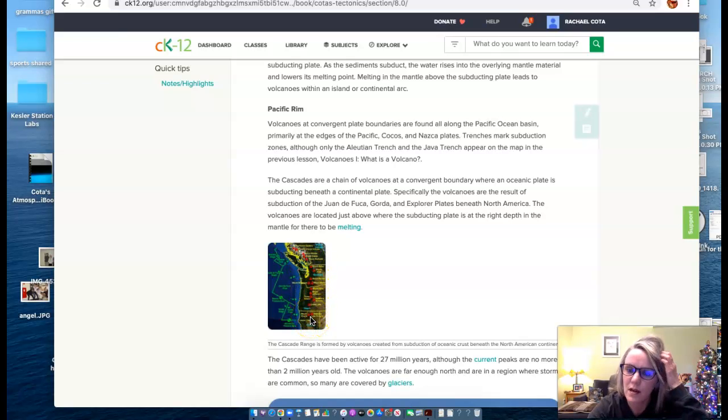And some of them are extinct, meaning they don't believe that they will erupt again. Most of them are dormant, and then some of them are just kind of sitting there ready to go at some point. It's just that these volcanoes at convergent plate boundaries don't blow on a very regular basis. It is hundreds of years usually in between each eruption.